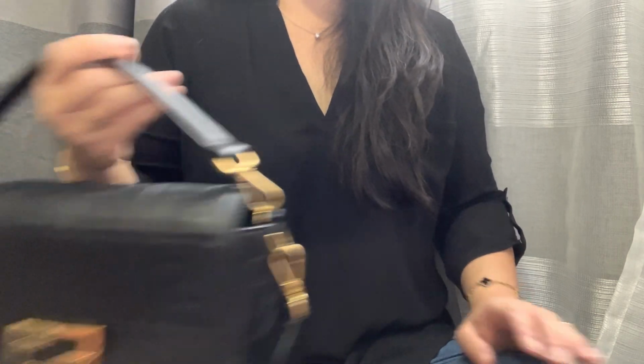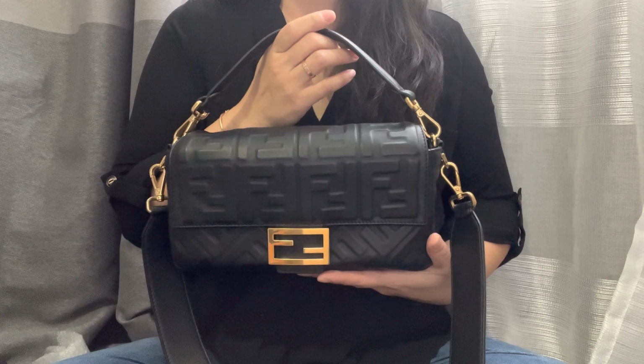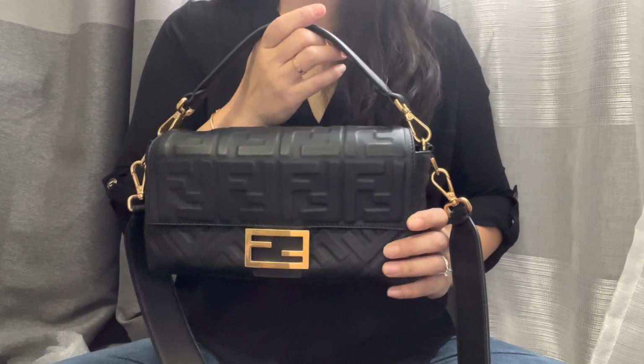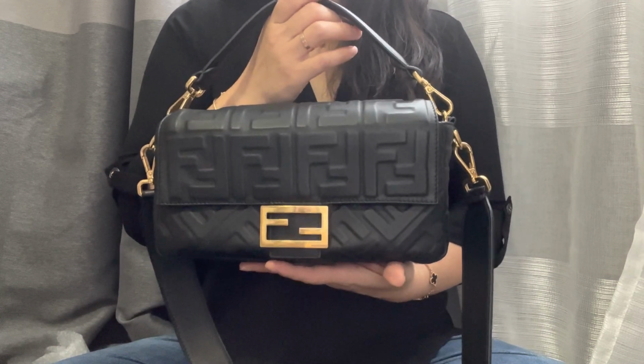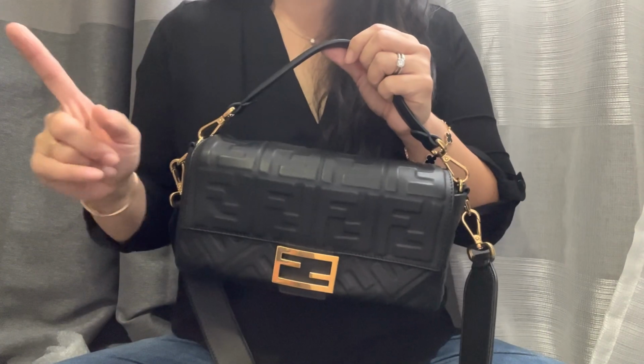So the next handbag in my collection, let's do this one. This is, oh my goodness, the Fendi Baguette. Mine is, I believe, the small size, so it's the one with the four F's here. Guys, this is such an amazing bag. I did get this last year, and I do want to make a point here.